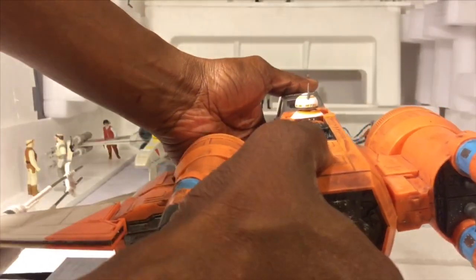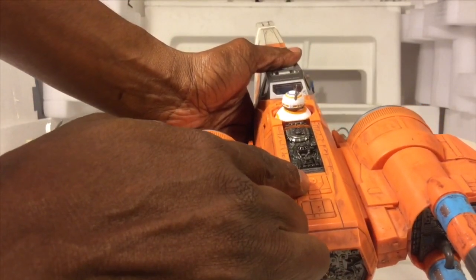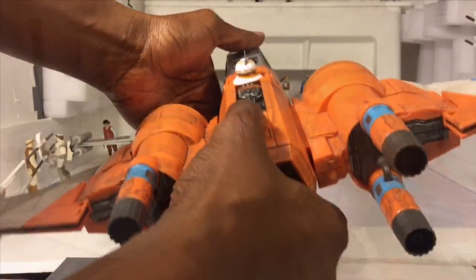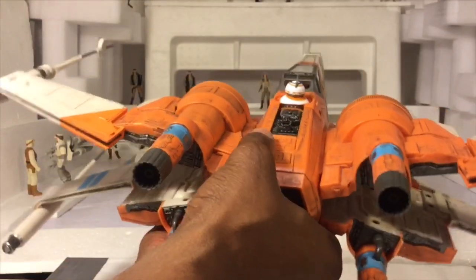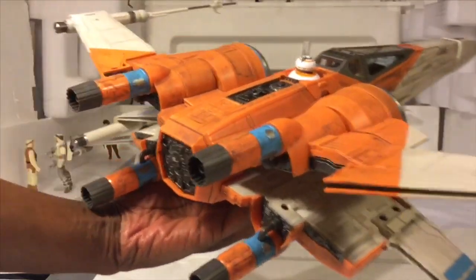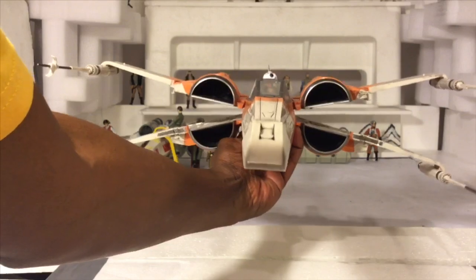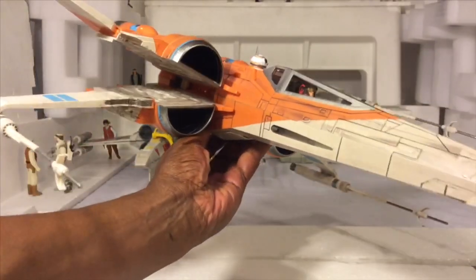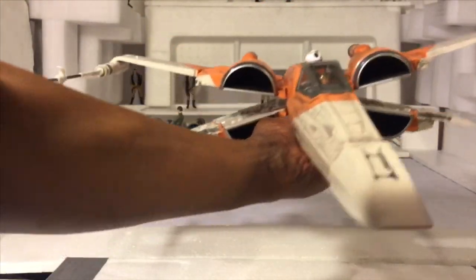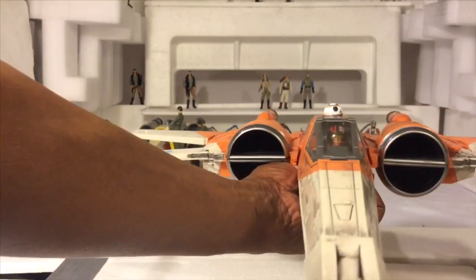All right, you guys. So for your X-Wing feature, you have two buttons in the back here. One to open the X-Wings and one to close. So we're gonna open the X-Wings here. So there we have the wings open. Simply press the button. And the wings open. Really, really cool stuff. And then when you close the back button, the wings come back together. So really, really cool stuff.